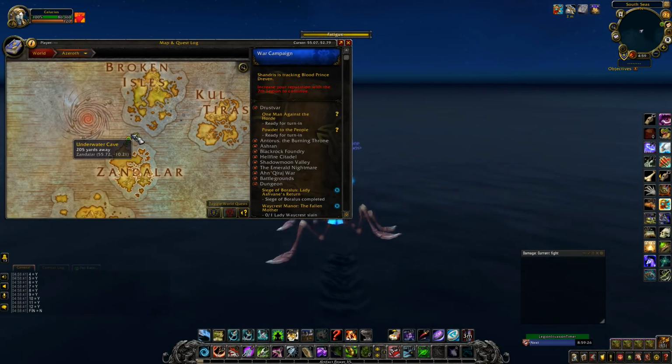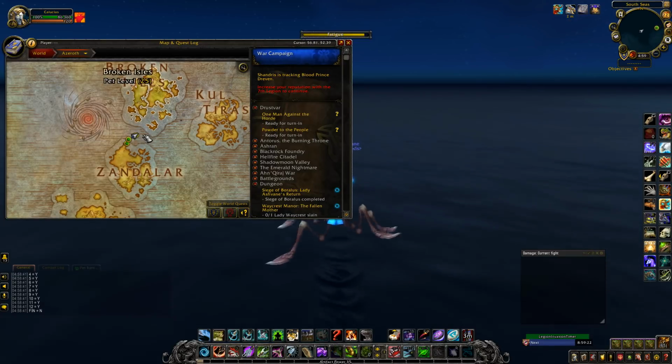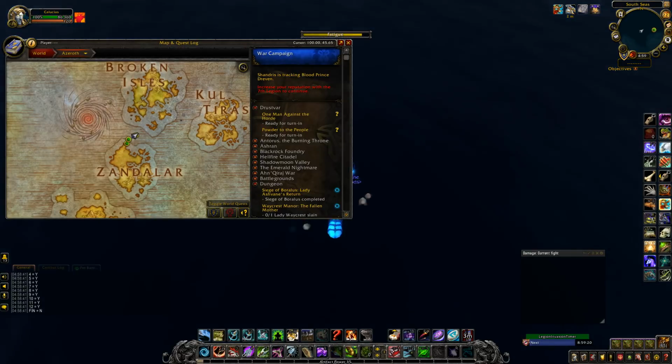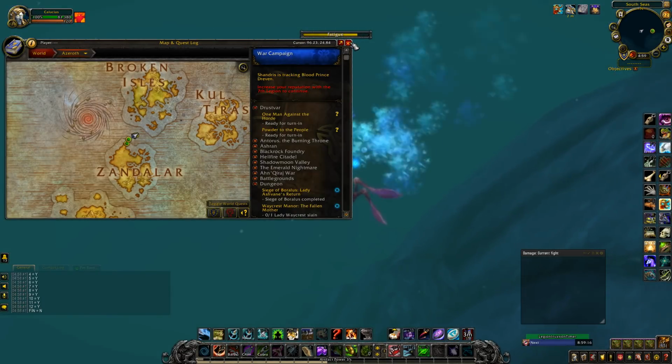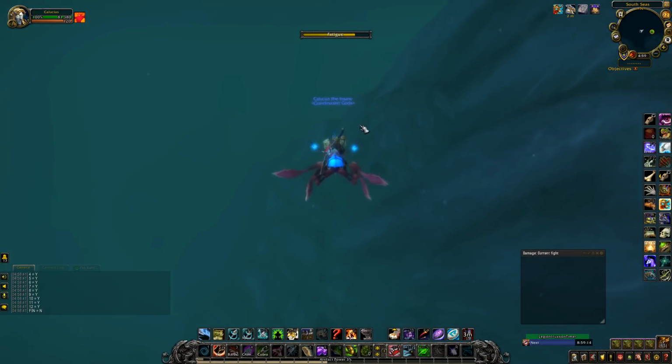Okay, so I think I'm about to go underwater here in a second. 200 yards away. Okay, fatigue's picking back up now. And now this rock is actually... Yeah, I'm going to go underwater now. Am I? No, I should have that equipped. My fishing pole. Okay, this is the cave. I can tell by the rock structure.